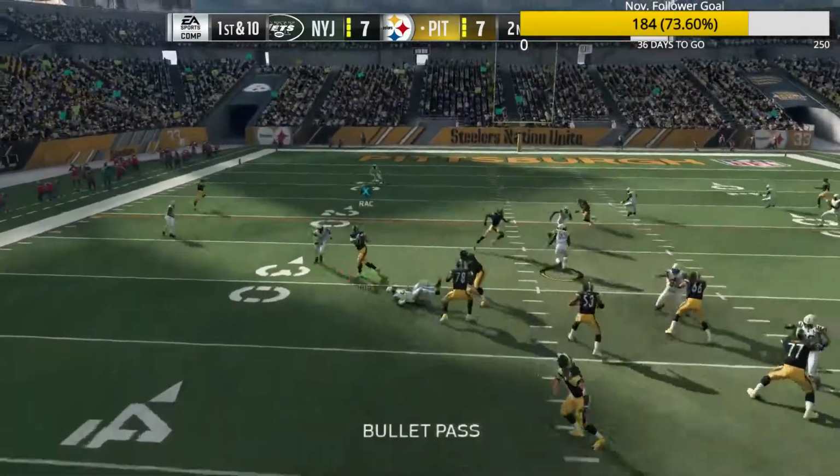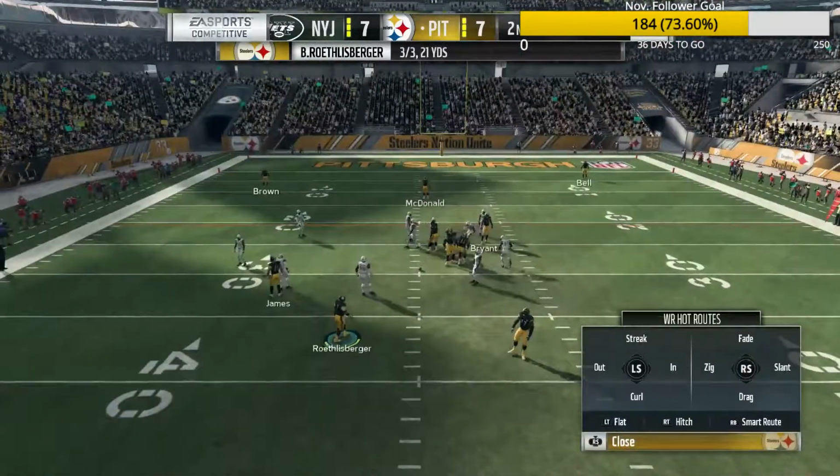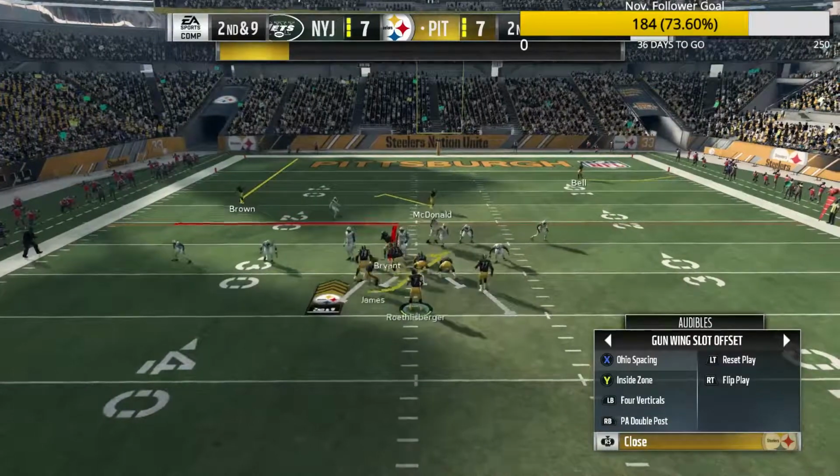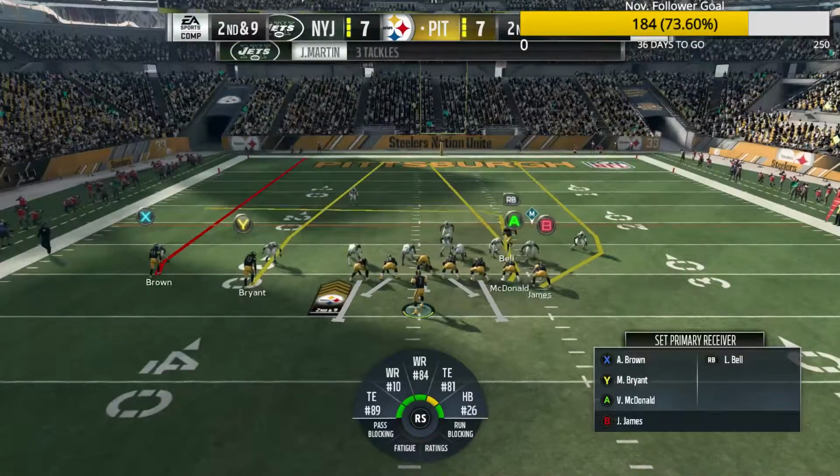On 1st and 10, it's Roethlisberger. Throw left side complete. That's James. And he'll work it inside the 30 to the 29-yard line. Just a yard on the catch there. It'll be 2nd and 9.